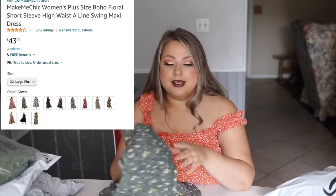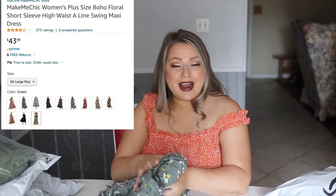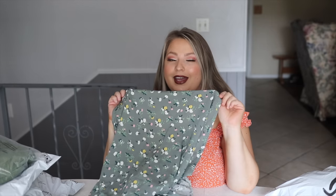What I do appreciate about this dress is it does go up to a size 5 extra large. There are a ton of prints and colors to choose from. I bought this dress in the extra, extra large, and it is $43.99. Without even trying this on, I can pretty much say I don't think the price is justifiable considering how see-through this fabric really is.